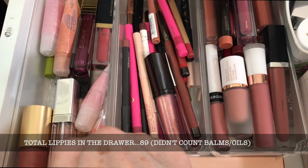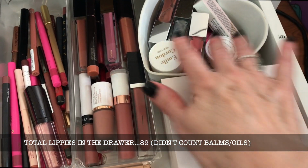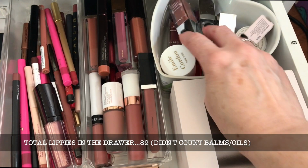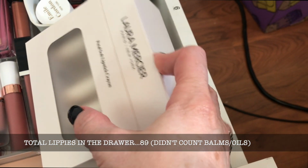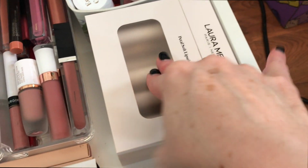These are glosses and these are liners, liquid lips. These are oils and balms, and they've either not been opened or they're not very old. So we're ignoring that. These were brand new. I've got all of the petal softs from Laura Mercier. Keeping all of them. I love them.